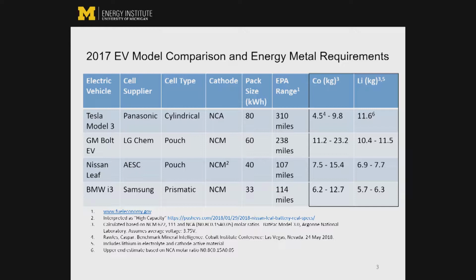And so within the cobalt realm, as you go between those two members of the family, you see about a 50% reduction as you go towards 622. But if we look more on the lithium side, there's really not as much variation, and Alex captured this a bit earlier. We only see about a 10% change, so you're still going to need the same amount of lithium to support the chemistry, but ultimately the absolute amount that you're going to need is going to depend on your energy density and your pack size.